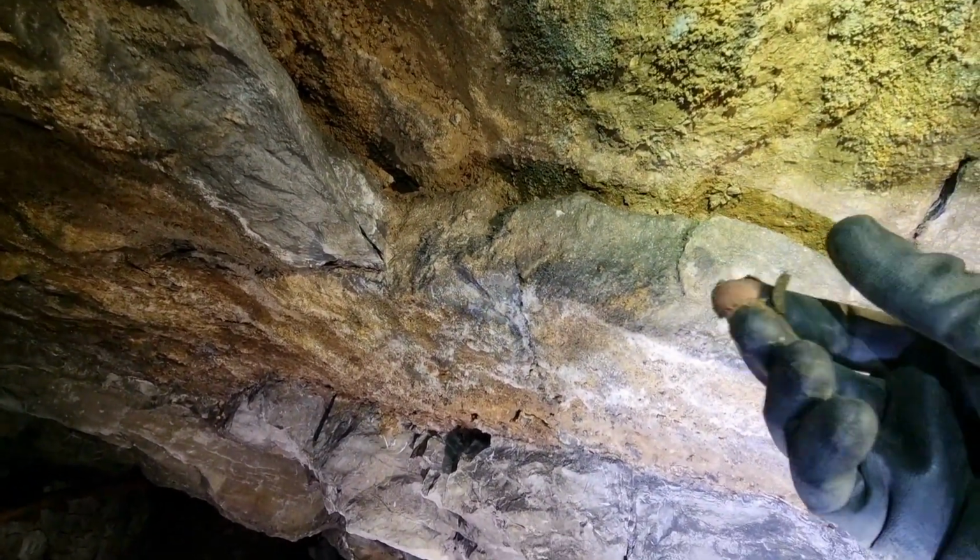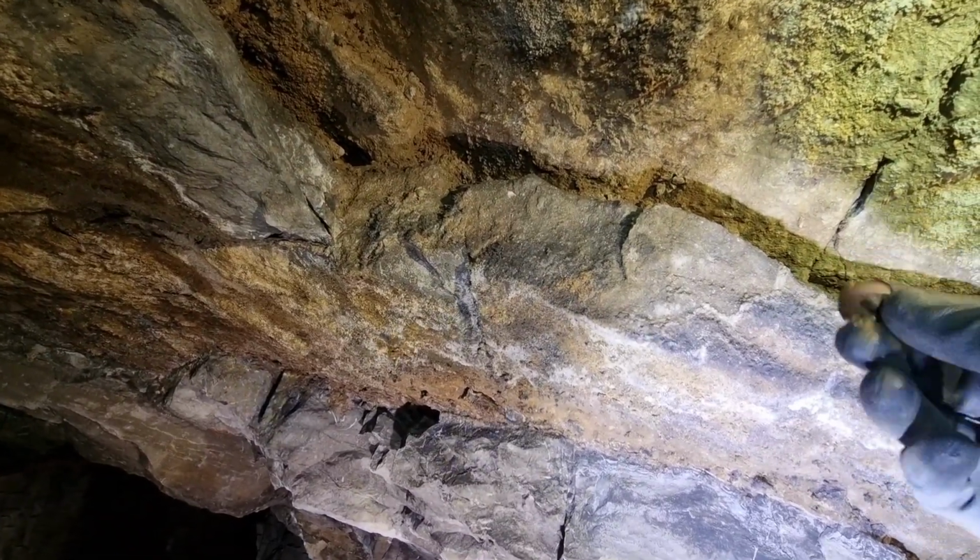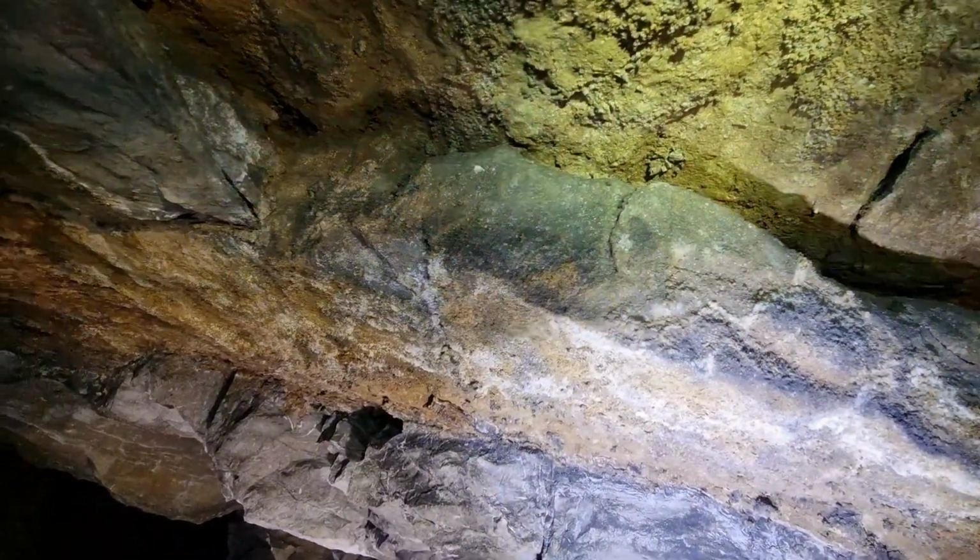Which they'd have exploited as natural stone. Which you can see there as soon as you compress it. Yeah, it clumps, doesn't it? They use that as natural stemming when they blast it.